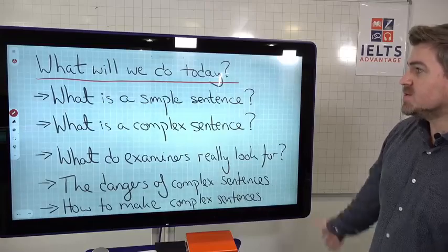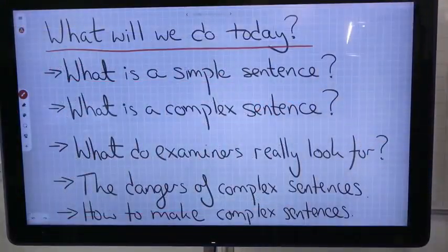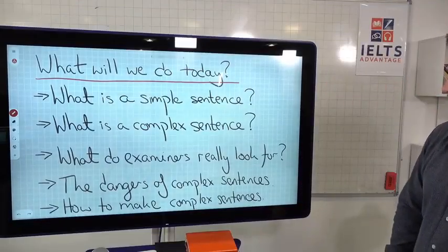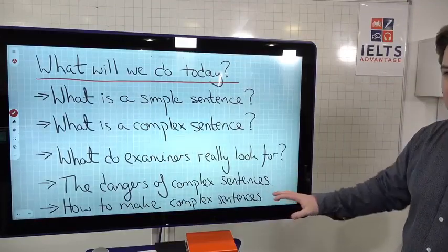So what will we do today? We're going to look at what is a simple sentence, what is a complex sentence. We're also going to look at what do examiners really look for, and this is going to be quite interesting. And then we're also going to look at the dangers of complex sentences.